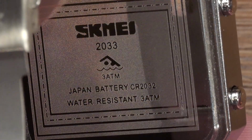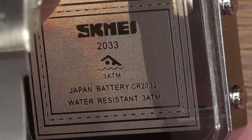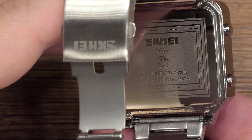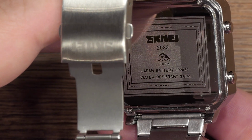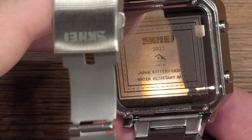Well done SKMEI. They even made the back cover beautiful. You see laser engraving. There is an emblem of a swimming man and protection against water is declared, 3 atmospheres. This means that the watch can be submerged underwater to approximately 30 meters. The back cover is secured with screws. This is very good. This is what a waterproof watch should look like.